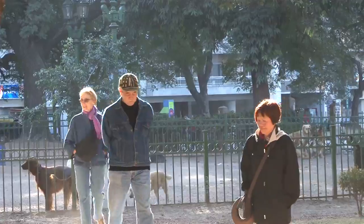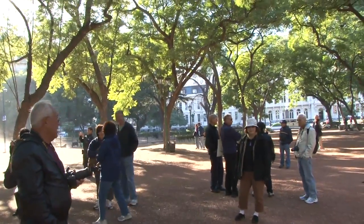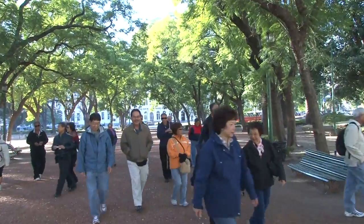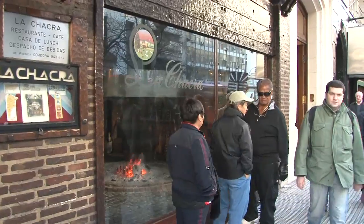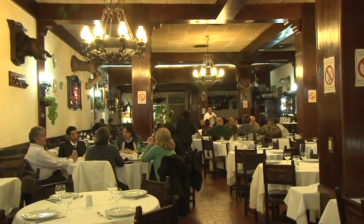It's a great shot for the cameras. We relax in the park a little bit in the midst of our walking tour. Nice to be able to sit down and enjoy the natural scenery here with these beautiful trees. While walking along Callao, you'll be tempted to have a peek down some of the side streets like Cordoba, one of the major avenues of the city.